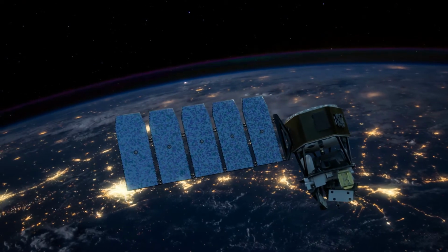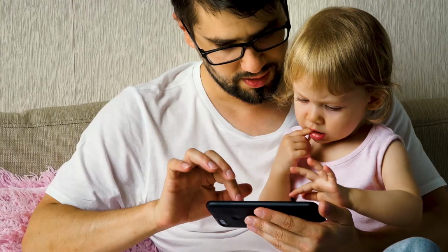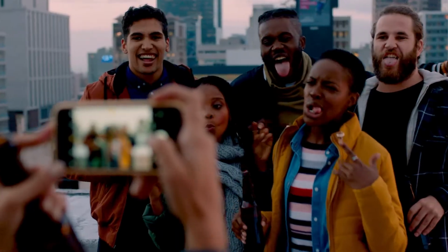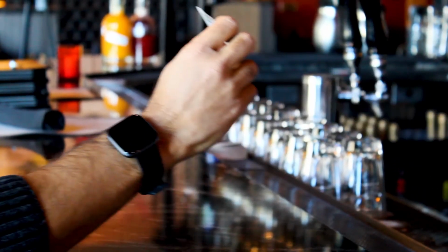Technology is changing our world. Our mobile devices have moved beyond a way to communicate, to become an indispensable part of our lives, connecting us with the world and changing how we live and work. But one important piece has been missing, the ability to prove our identity, until now.